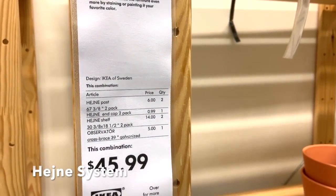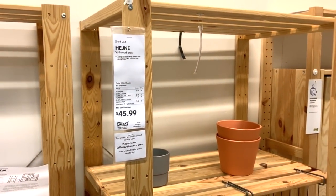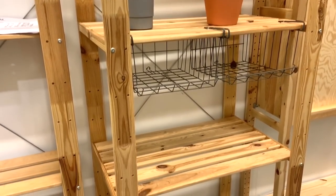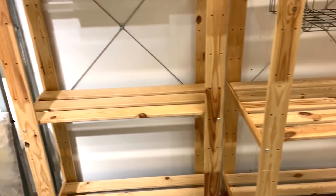The Hejni system is another line of wooden shelves that are not quite as ideal for craft rooms because all of the shelving has slits in it, so things do fall off. But they do have some cool options as far as accessories that hook onto shelves, and of course you can customize these as well.